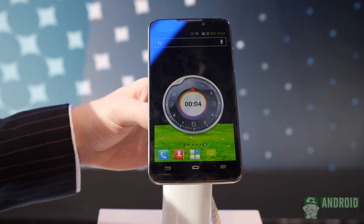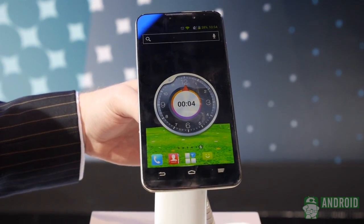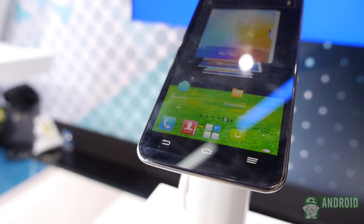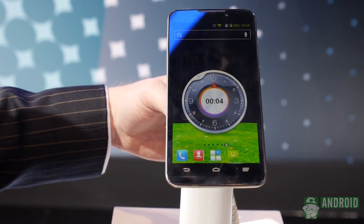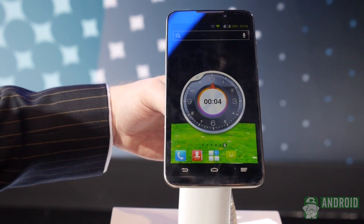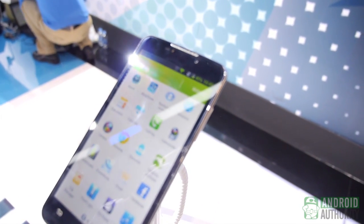It's Android Authority. We're live here on the ground, and we're looking at actually a rather controversial piece of hardware. What we're looking at here is the ZTE Grand Memo, or Memo, depending on how you'd like to pronounce it. Now, initial reports had indicated, and some spokespeople here had told us, that this was packing the Snapdragon 800 processor, a processor that's supposed to be extremely powerful that we haven't had a chance to see yet.